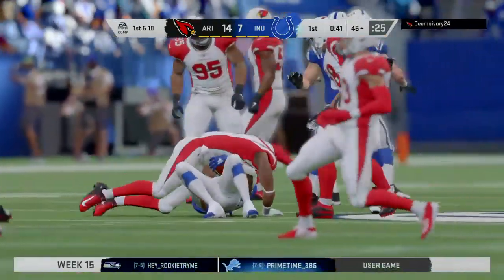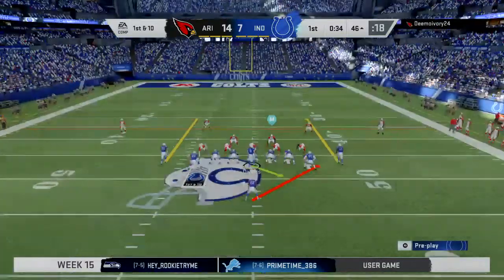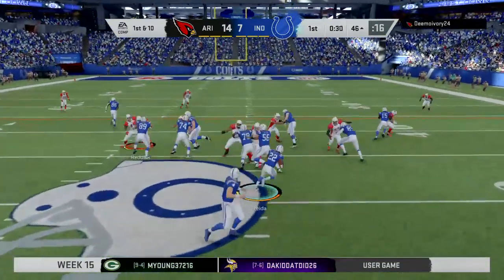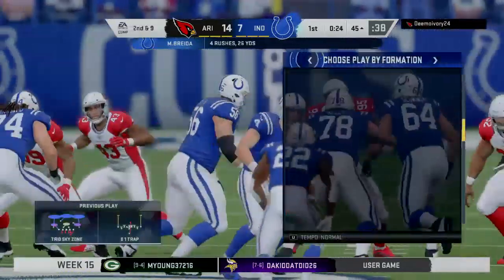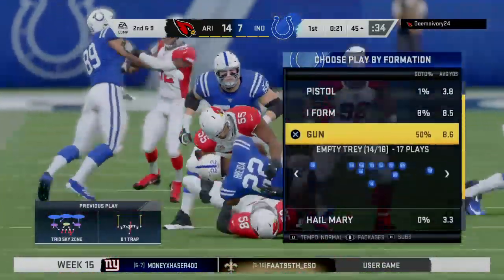On first down, here's Breida. And he's going to get this one down near the 45-yard line. Credit him with a 1-yard gain there to make it 2nd and 9.